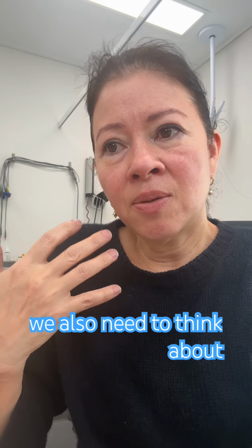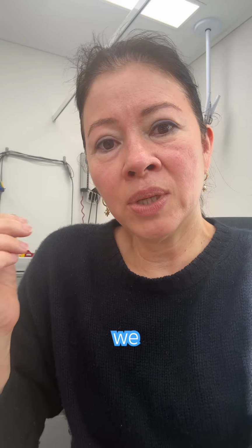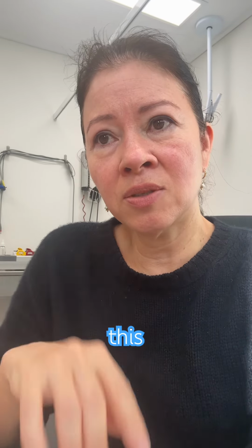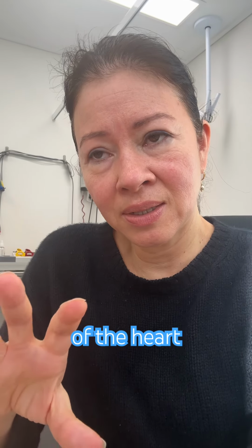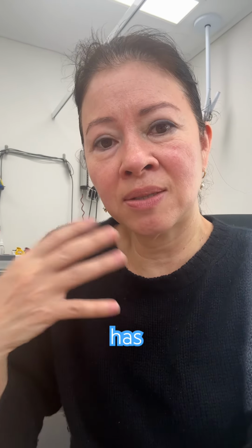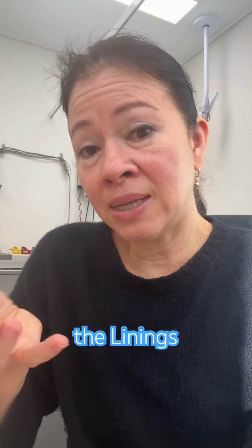Then we also need to think about autoimmune diseases, and lastly, we need to consider cancer as a possible cause. Now, this is not necessarily cancer of the heart, but cancer perhaps of the lung or somewhere else that has spread and caused this problem in the linings, either of the lung or the heart.